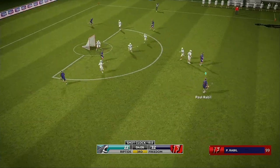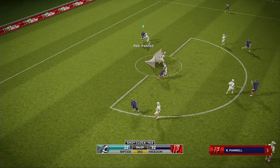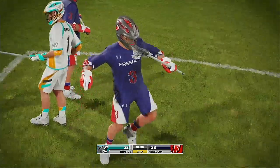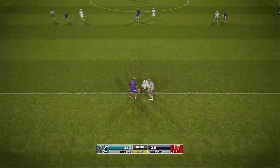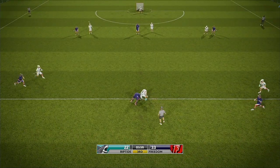Ball top center. Ball side right. Three has the ball. And goal. The home team with their third in a row. The away team looks stunned. We are ready to resume play. It's 33-22 for the home team.